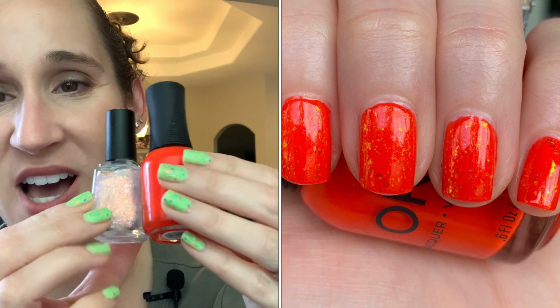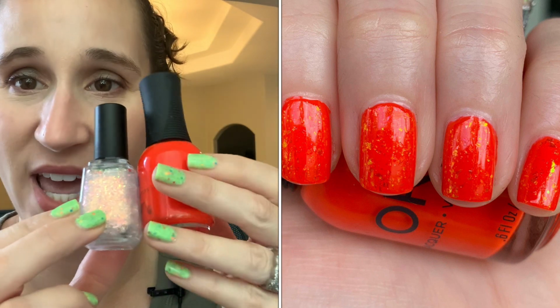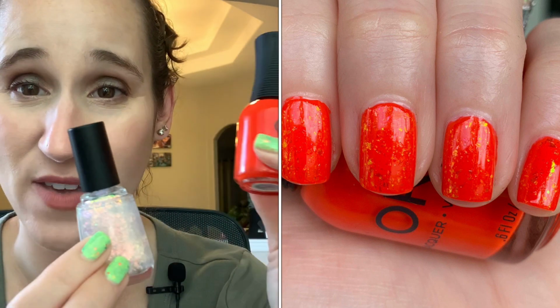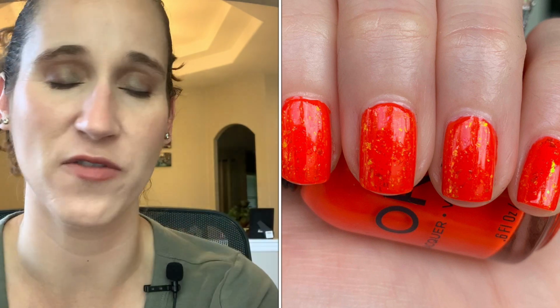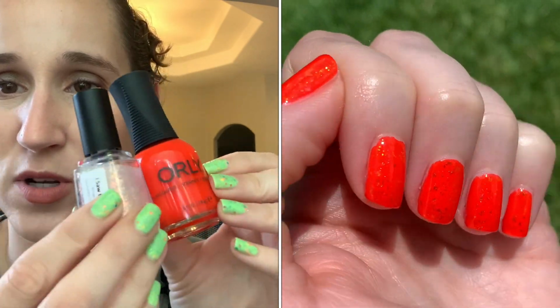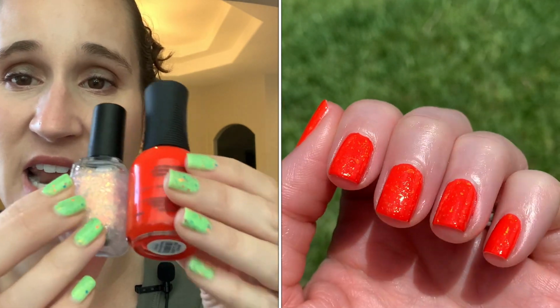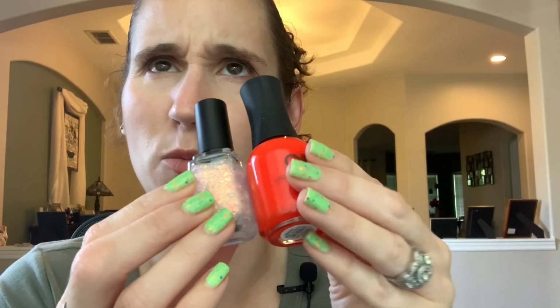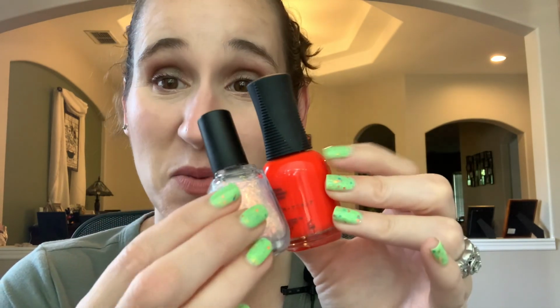This mani, you guys, was amazing. It blew me away. So bright and vivid, and then these flakies on top just glowed off the nails like a beautiful gold, yellow gold, orange. It was just so beautiful. Look at that green shift at angles. It was just amazing. And since then I've seen at least one other person, I think, recreate this mani as well. So beautiful. Definitely a favorite of the year.